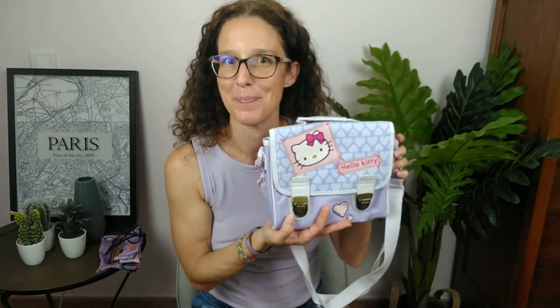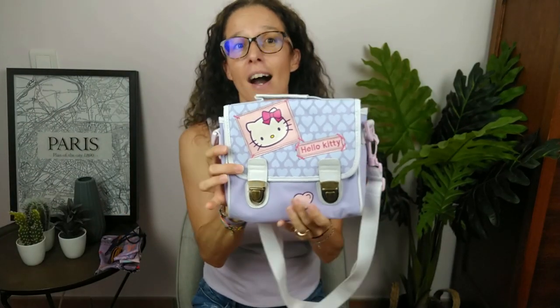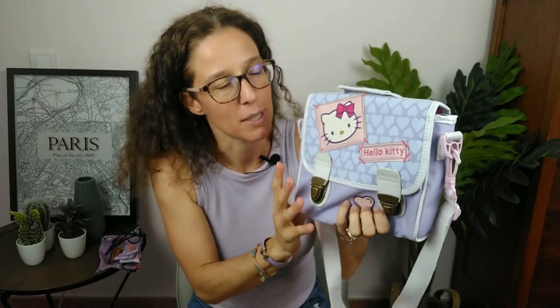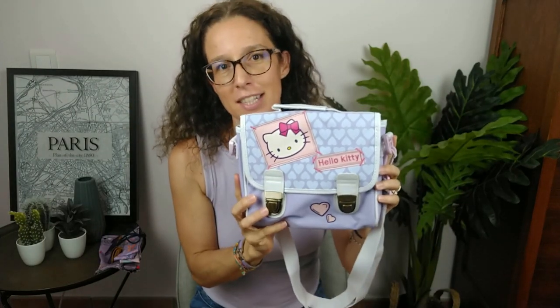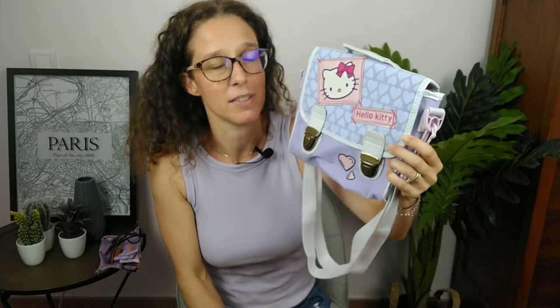Please do not laugh at me, but one of my oldest lilac bags is this one. A Hello Kitty bag. I know it's childish, but oh my god, it's so cute. I am a huge fan of Hello Kitty items, and my mother offered it to me when I was in my 20s. Yes, I know 20s is quite old, but I don't care. I love Hello Kitty. At that time, I used to wear this bag, and I'm completely a fan of the color, and it's got Hello Kitty on it, so it's perfect.